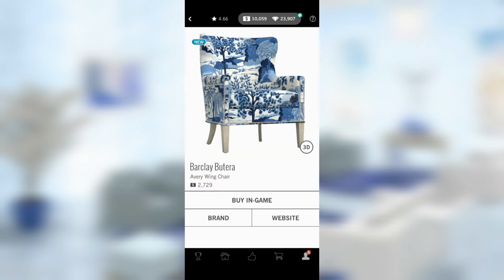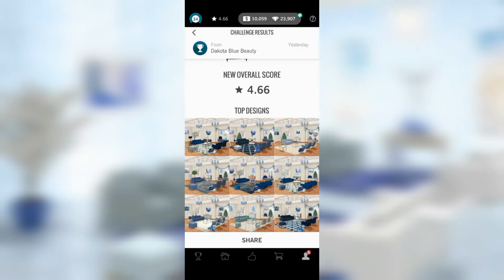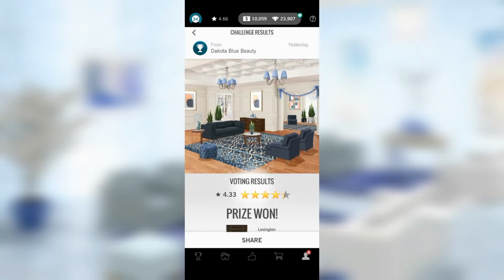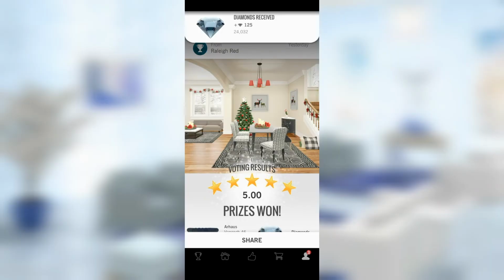I am in love. Santa, for Christmas, could I please have a favorites list so I can remember how much I love that? Wow, those are gorgeous. I am in lust. This room is beautiful. All right, so there was lots of blue, and I guess because I didn't use limited edition items in my blue room, which is a bit of a bummer because this is a very nice looking room, but sure. Raleigh Red. Oh my God, I got a third 5.